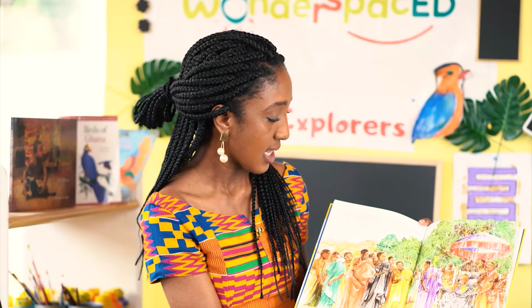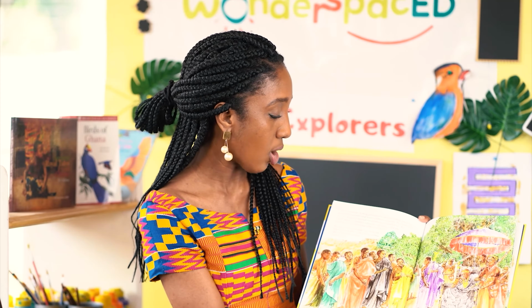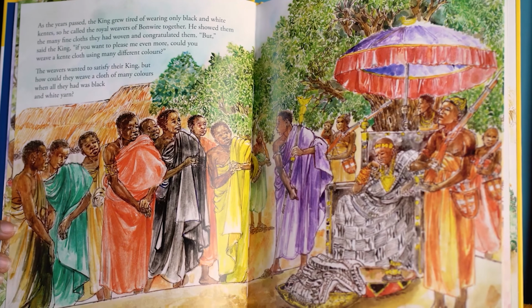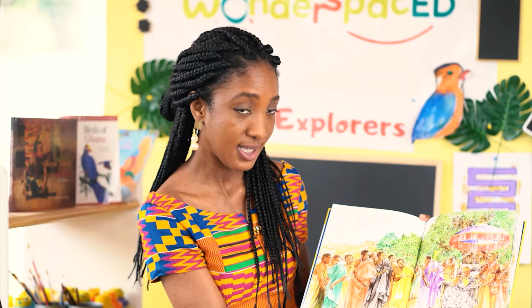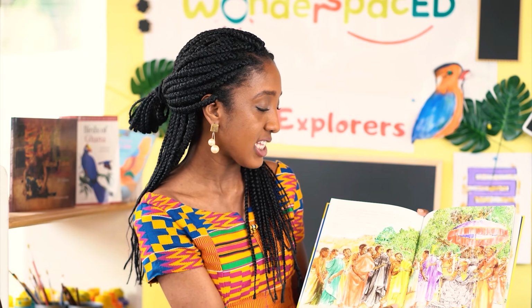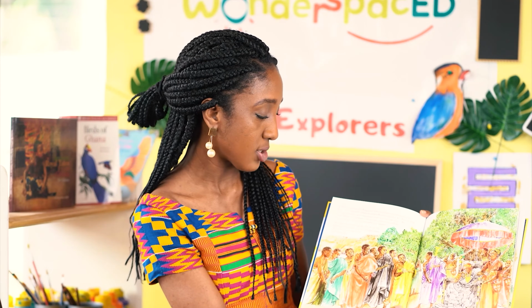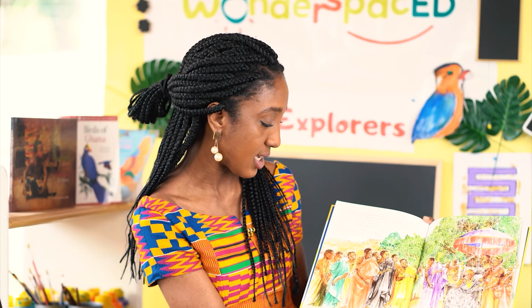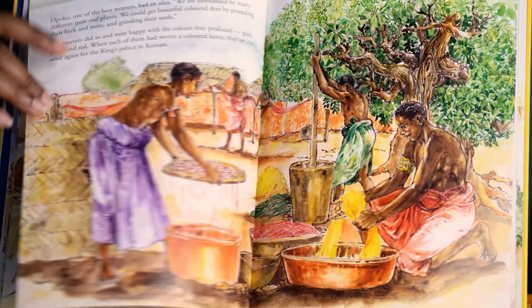As the years passed, the king grew tired of wearing only black and white kentes, so he called the royal weavers of Bonre together. He showed them the many fine cloths they had woven and congratulated them. "But," said the king, "if you want to please me even more, could you weave kente cloth using different colors?" The weavers wanted to satisfy the king, but how could they weave a cloth made of many colors when all they had was black and white yarn?